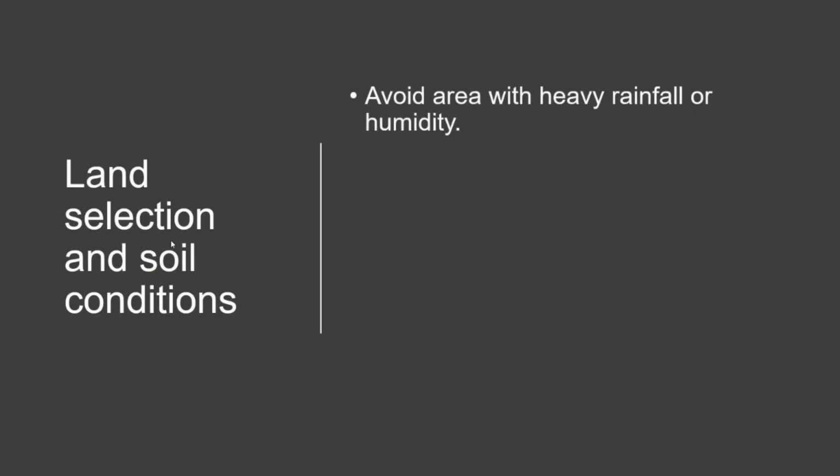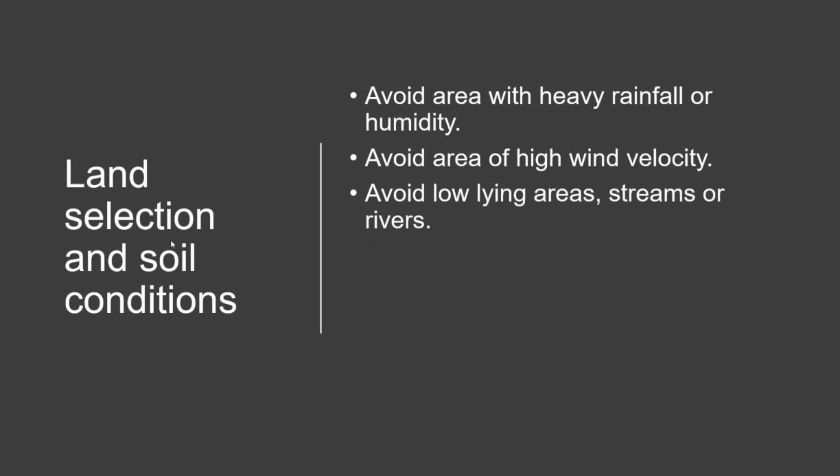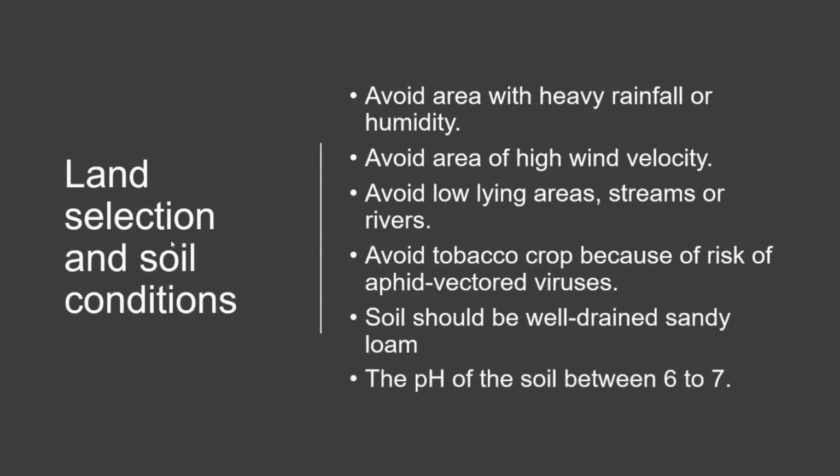You have to avoid areas where rainfall is very heavy or humidity remains very high, like in the Konkan area or even in the Eastern Ghats. Avoid areas of high wind velocity. Avoid low-lying areas, streams or rivers. Avoid following a tobacco crop because there is a risk of aphid-vectored viruses. Soil should be well-drained sandy loam, and pH should be neutral, between 6 and 7.